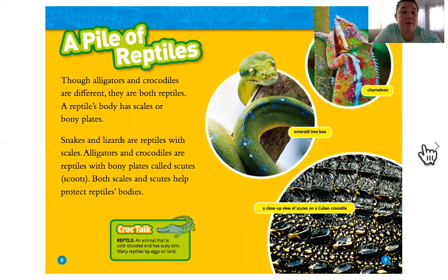A pile of reptiles. Though alligators and crocodiles are different, they're both reptiles. A reptile's body has scales or bony plates. We knew that. Snakes and lizards are reptiles with scales. Alligators and crocodiles are reptiles with bony plates called scutes. Both scales and scutes help protect the reptile's body.